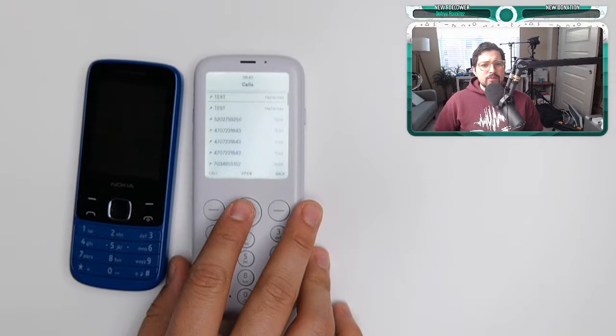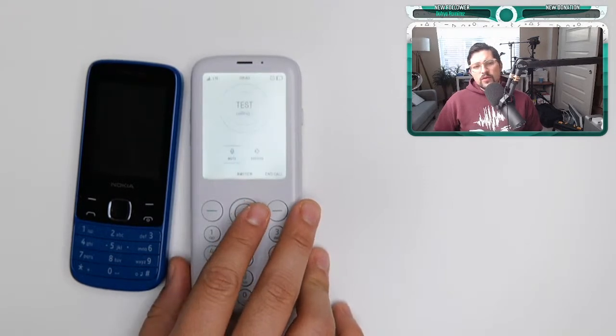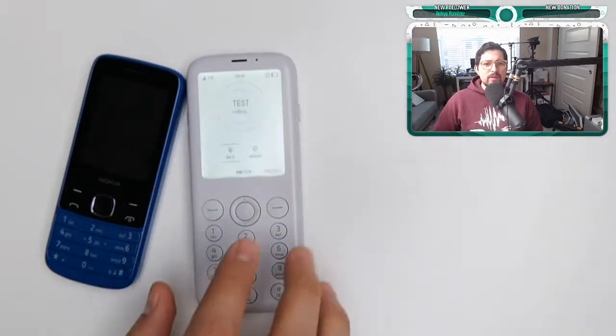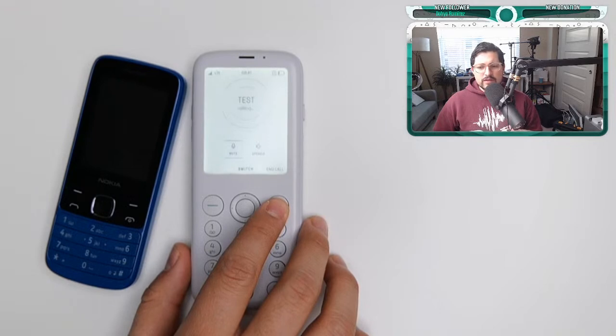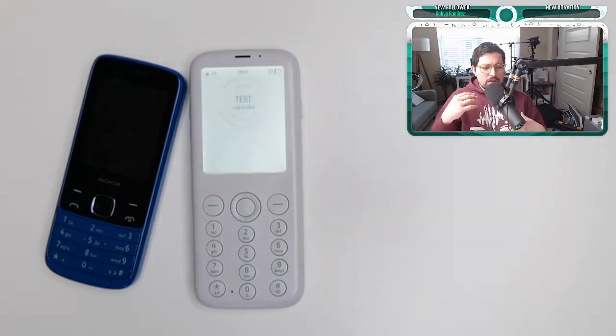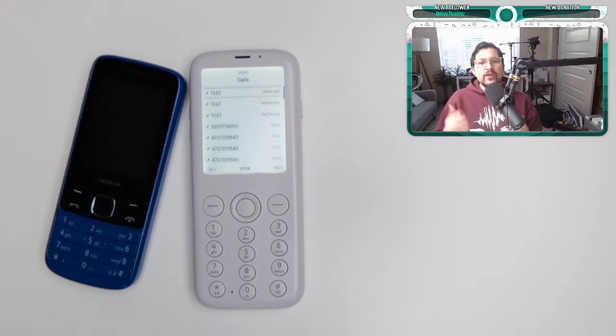If I attempt to make a call, I'm gonna make a call here to my phone over there. It says LTE at the top. And we're good. Honestly, most of the time that fixes most issues with the call quality. It feels better. You can still get some of that interference if you're outside.